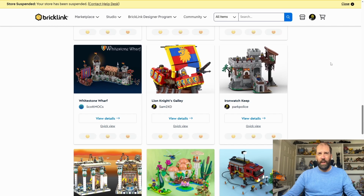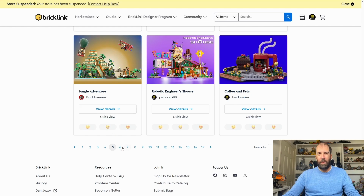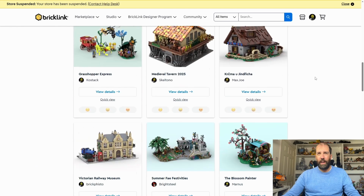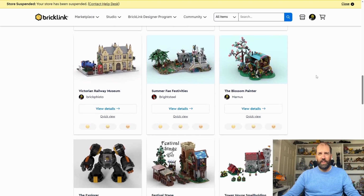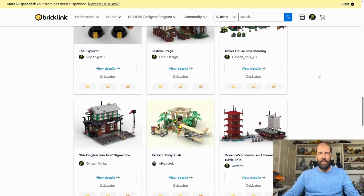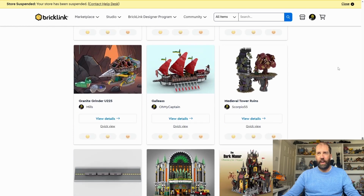Let's have a look down here. The Whitestone Wharf, that's cool. Yeah, nothing so far. Nothing really taken my fancy, if I'm being perfectly honest. Let's keep going down through here. It'd be interesting to see what Lego will choose this time round. Either no medieval or no castle sets been chosen in the previous series. Highly likely one will get chosen out of here.